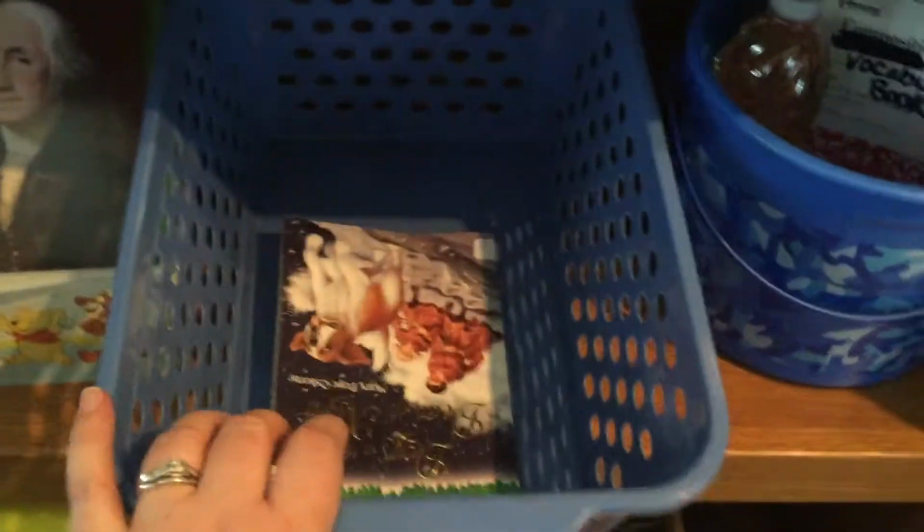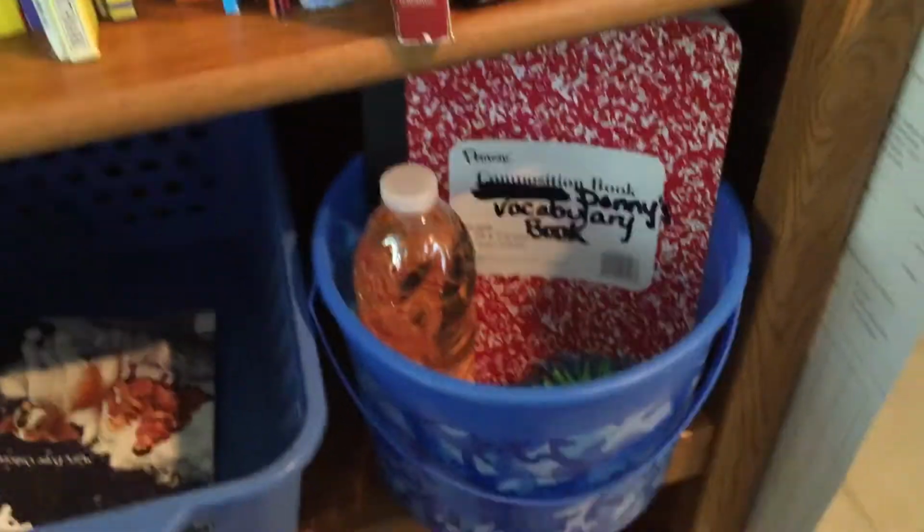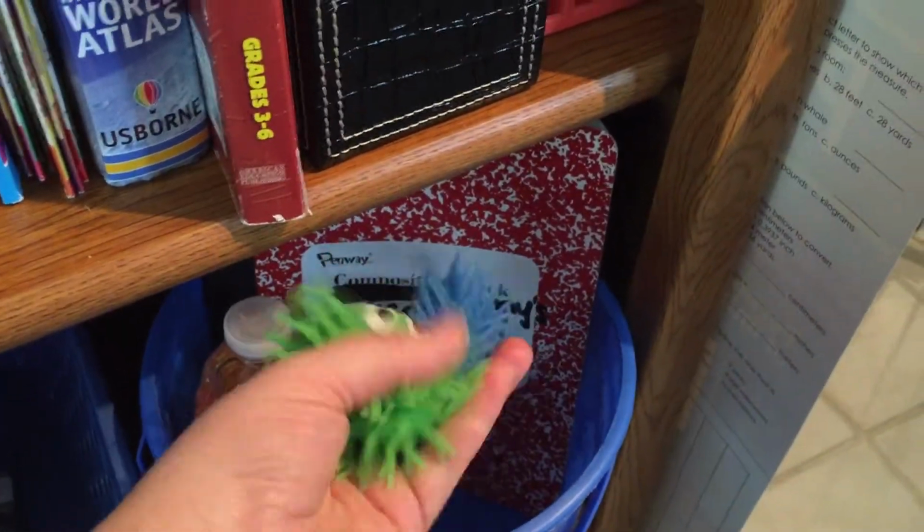This basket's our library book basket, which is kind of empty right now. And this is for my son, for his ADHD and anger. This is to help him calm down. He's got a little calm down water thingy. Some of his favorite little rocks. Some little sensory squishy things. A journal for him to write in.